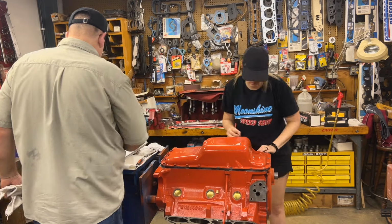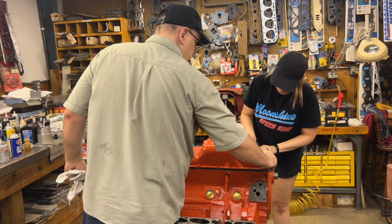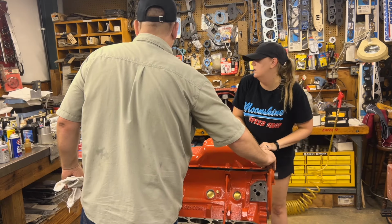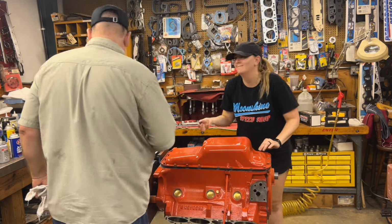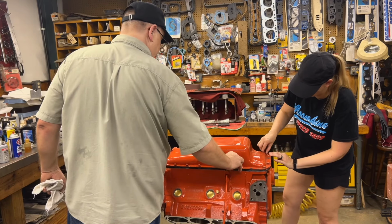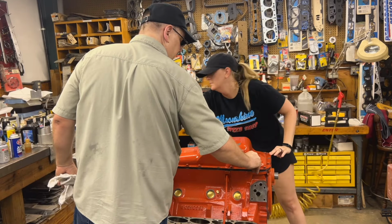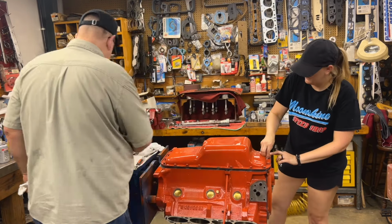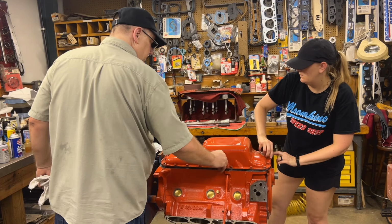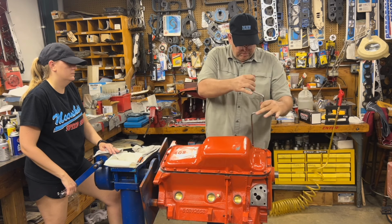Ashlynn's better at this than I am. Years of being the go-to girl. The lubricant and sealant applicator. I haven't got them all started good. Like to watch the silicone kind of compress.